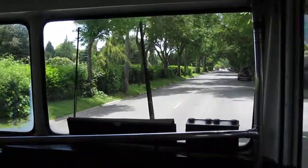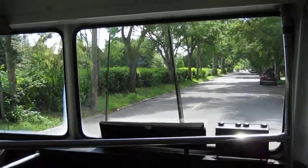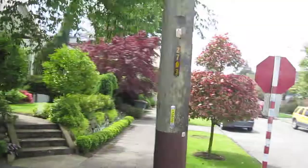Oh, that's a strange looking tree. What's that? The red one here. Maybe a Japanese variety or something.